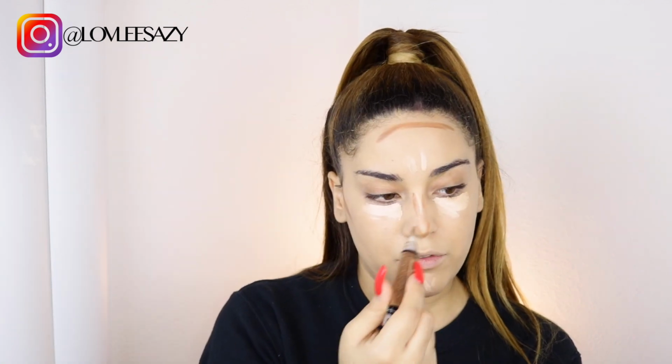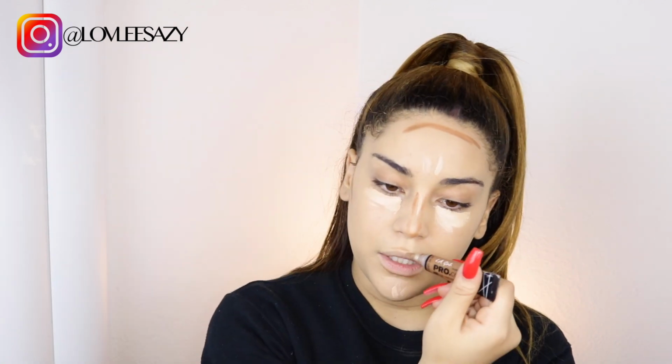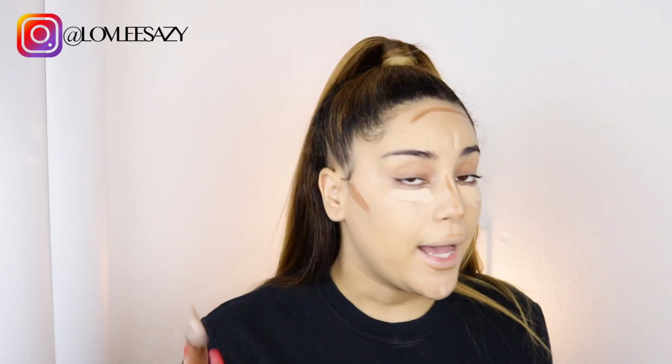I feel like I have a very round tip, and I love doing this to my lips. I feel like it really works for me. I don't know, I really like it, girl. Anyways, gonna go ahead and blend in that concealer.